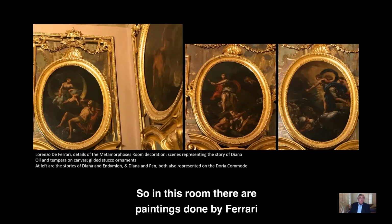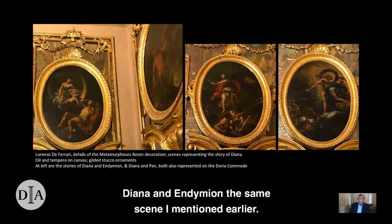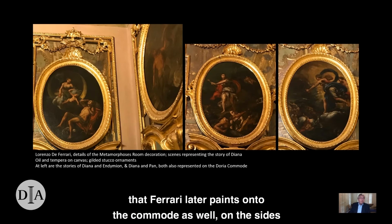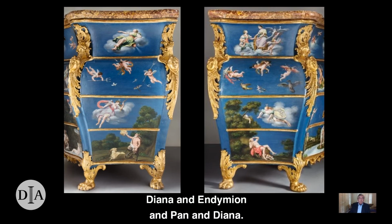So in this room, there are paintings done by Ferrari showing similar scenes you see on the chest. Particularly if you look at the left-hand screen, you see Diana and Endymion, the same theme I mentioned earlier, and on the same left-hand screen, a detail of Pan and Diana that Ferrari later paints onto the commode as well. On the sides, which I mentioned, you see on the right screen, Diana and Endymion, and Pan and Diana.